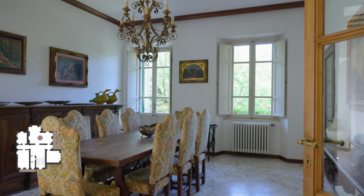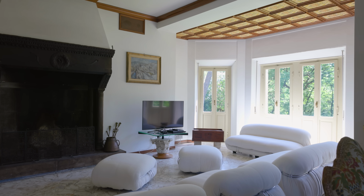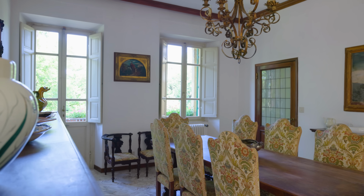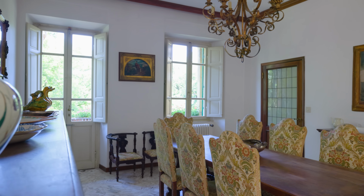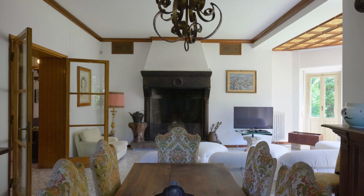This is a great room to gather together and is divided into a sitting area over here full of natural light with all of these openings on 2 sides, and a dining space on this side. The large fireplace is made out of stone and it is working with firewood.